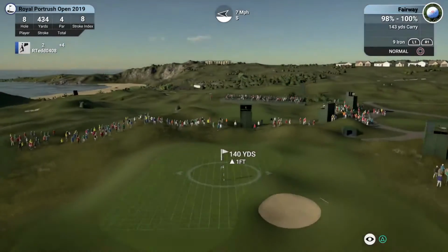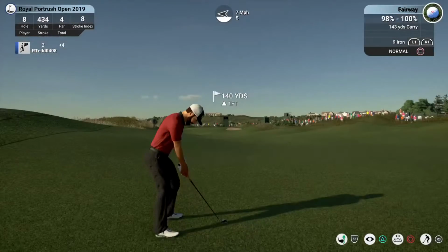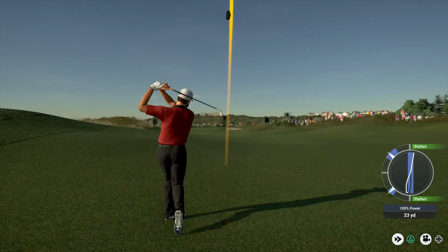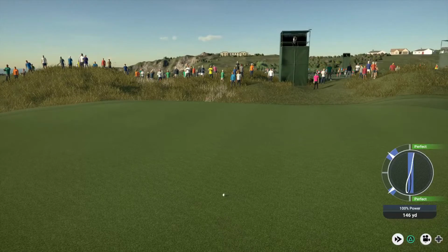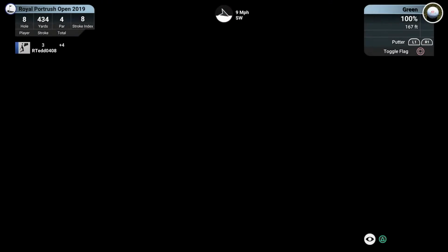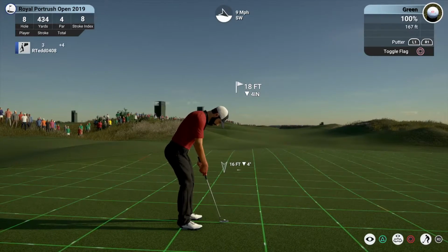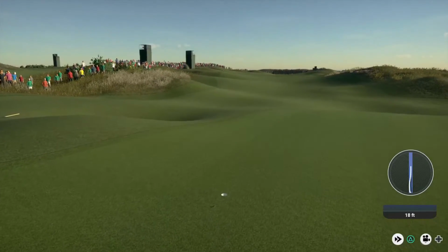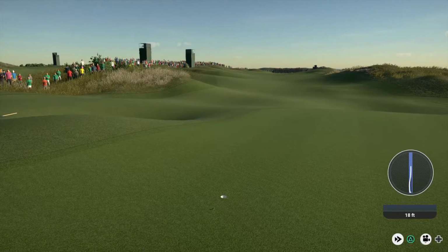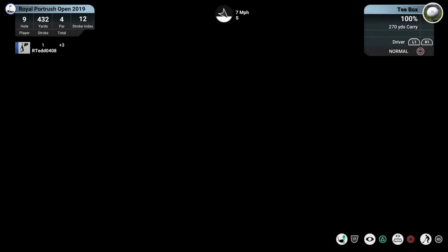And I think he will like that from 140 yards out. Going with the 9-iron, and this could be long. And I think he will be pleased with that. And this putt is for birdie. And now setting up for the par 4.